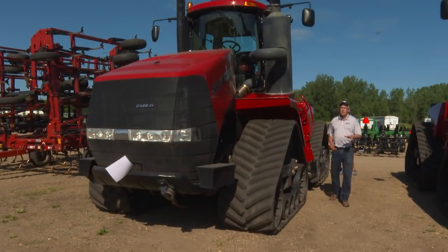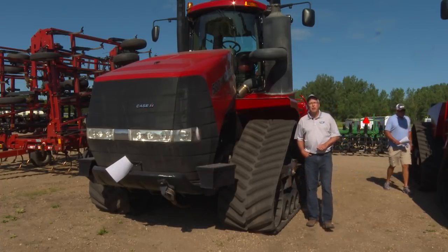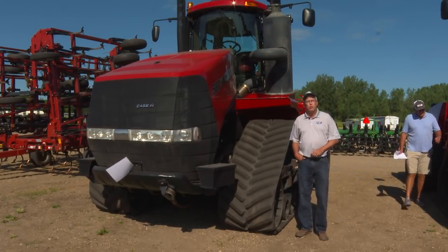Hey folks, don't touch that dial. Coming up, we're gonna watch this 2014 CaseIH Steiger 580 Quad Track sell. It's got 2,140 hours on it.